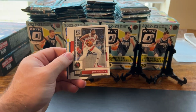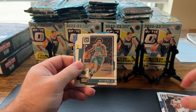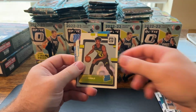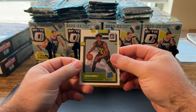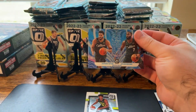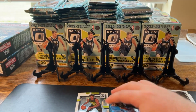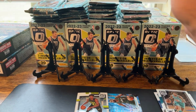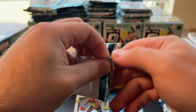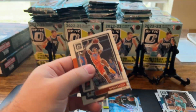Otto Porter Jr., I might also mispronounce a lot of these names. Trey Murphy, Kelly Oubre Jr., I don't even know his name. Oh, my gosh. First rookie off the bat, though. And Jayson Tatum and Jaylen Brown. This is going to the Boston Celtics. I don't think there are any multi-team cards, but if there was one, I would have to do a dice roller.